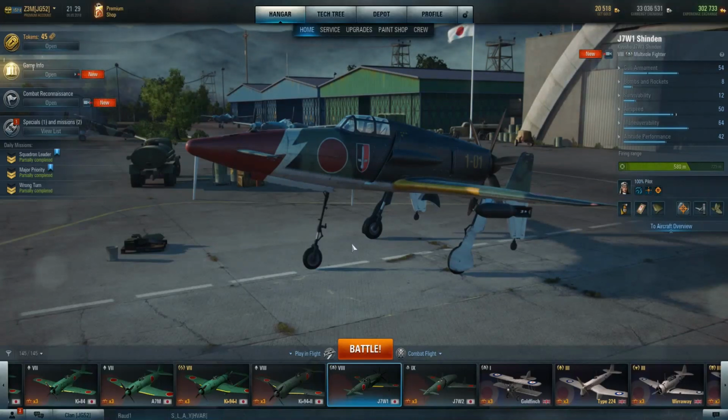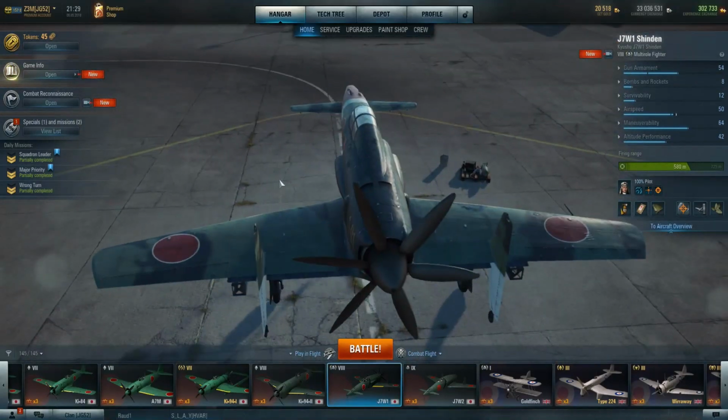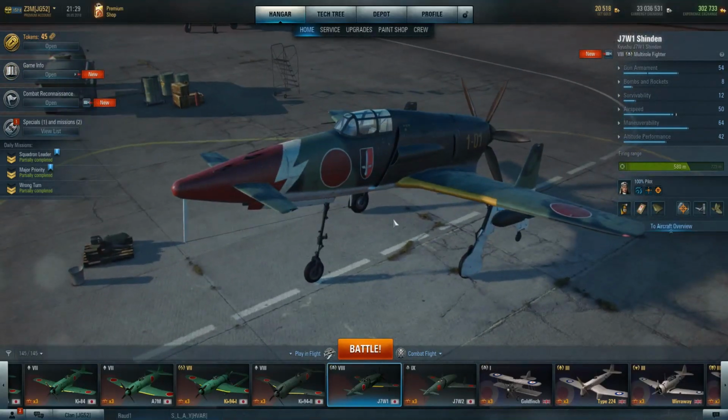Shinden. So essentially, this was the brainchild of a Lieutenant Commander Saruno in 1943. What they were looking at, specifically the design, was with the canards. Obviously, if you've never seen this plane, it doesn't have the typical layout like most of the planes in World War II. This is a pusher propeller with a canard system in the front.